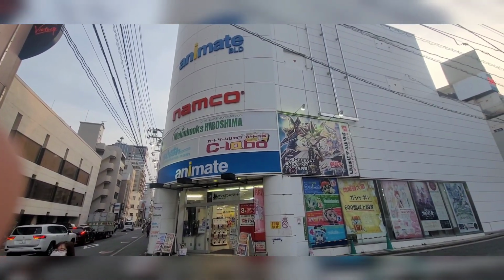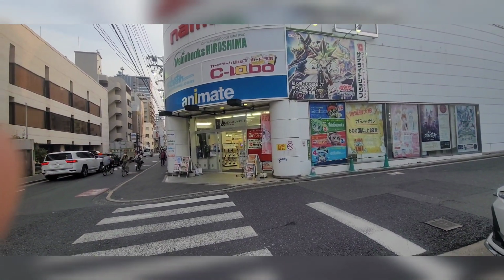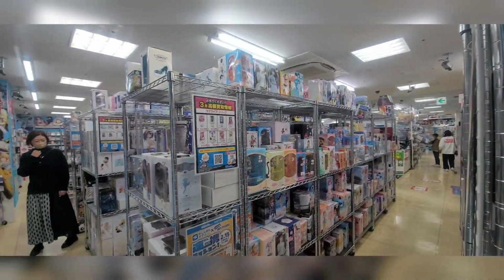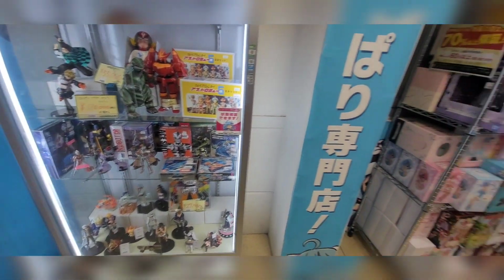Well, here's one of my to-do stops. So might be in here for a second or two, who knows. Okay, pictures don't do it justice. It's just rows and rows of figures in here. Could take forever to just kind of wander.